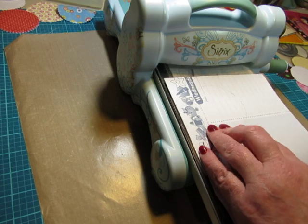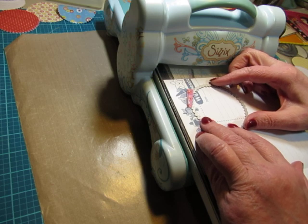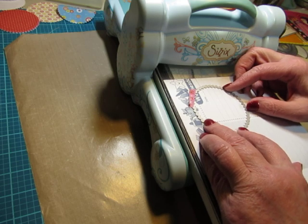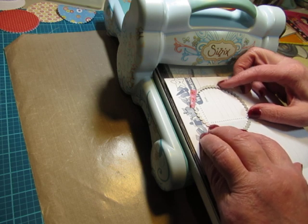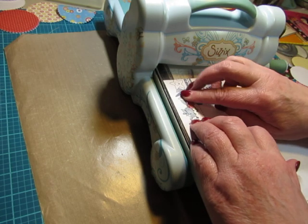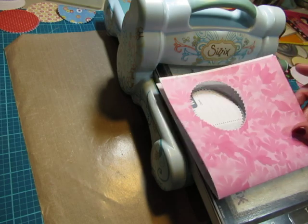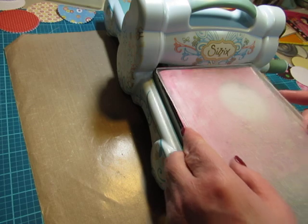So I'll just center this or lay it on there, line it up with all those scallops. It's not going to line up perfectly with the scallops. And it's a little wide this way. So I'm going to have to fold it and do that.